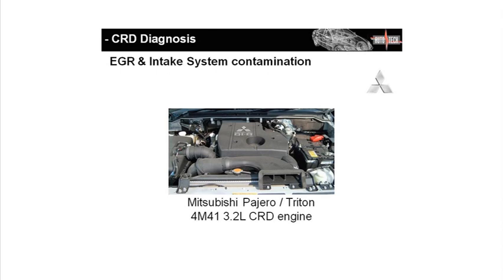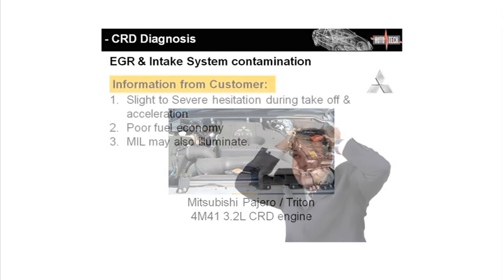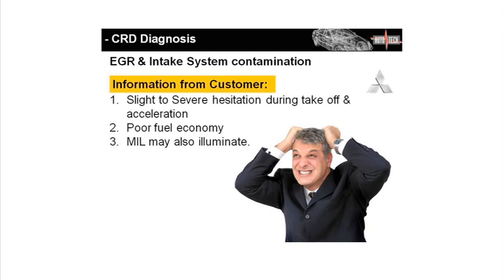The first car we'll look at is a Mitsubishi Pajero and Triton fitted with a 4M41 3.2 litre engine. The customer might complain of any one of these issues. Slight to severe hesitation during takeoff or acceleration, usually between 1400 and 1800 RPM, or poor fuel economy. If it's really bad, the check engine light might also be on.